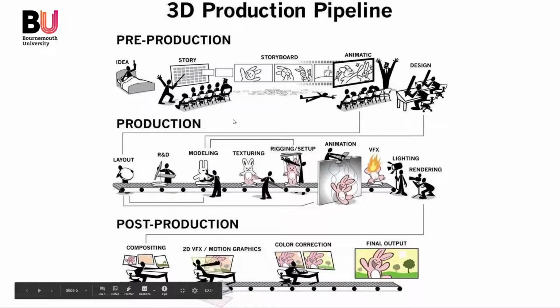So, the 3D production pipeline. These are some of the successful students, and as I said, it's worthwhile following those links and seeing their work. But what in general do our students do when they graduate? Well, they work in the context of the 3D production pipeline. They can work in any aspect of the 3D production pipeline.